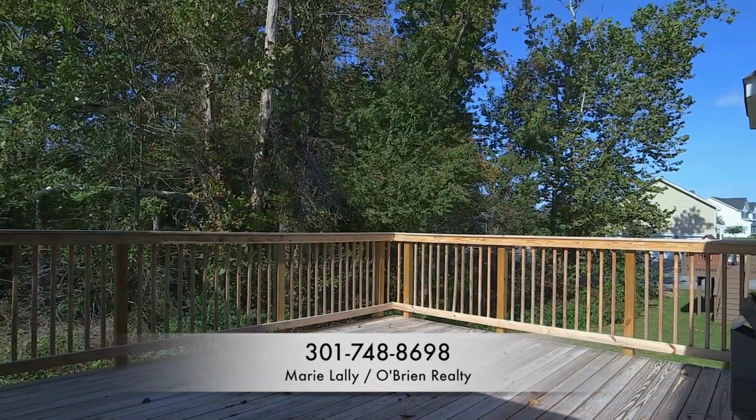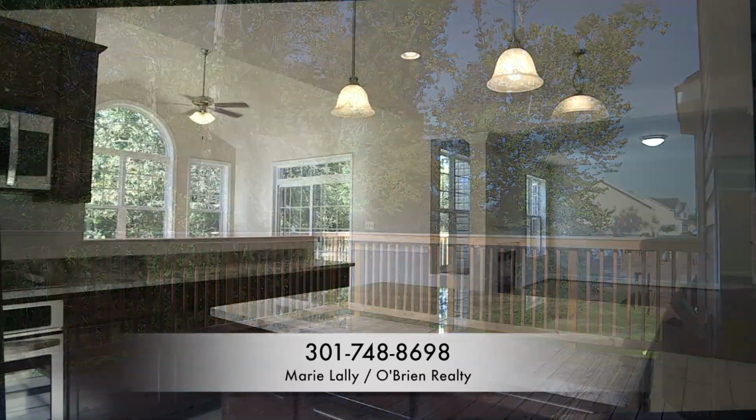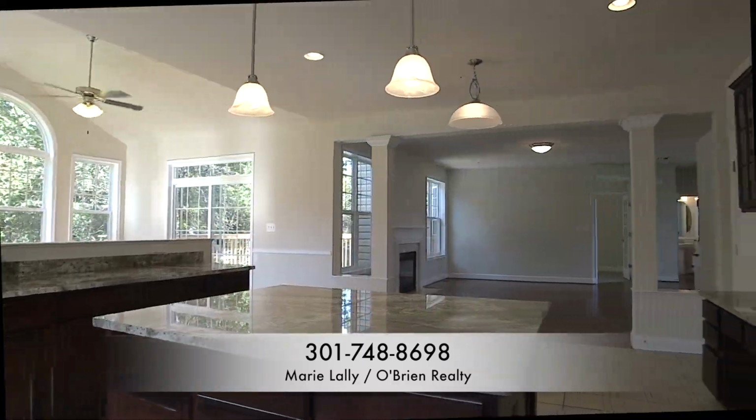Outside, the adjoining deck will expand your living space, and the wooded backdrop will enhance your privacy.